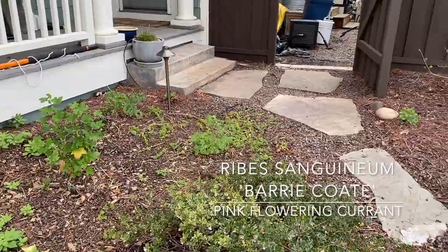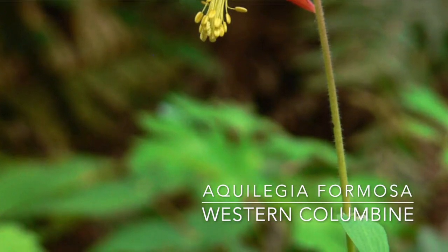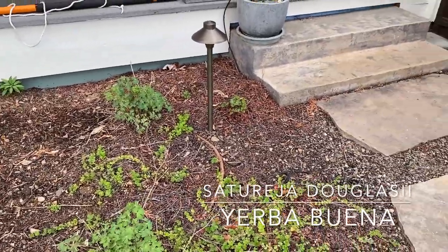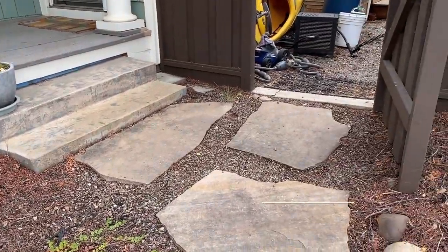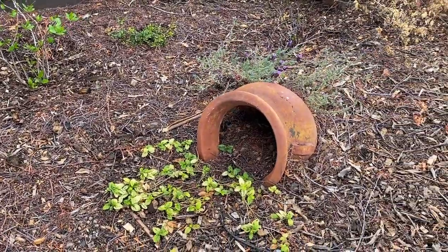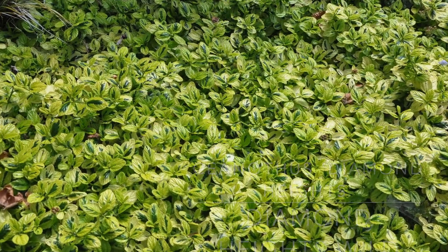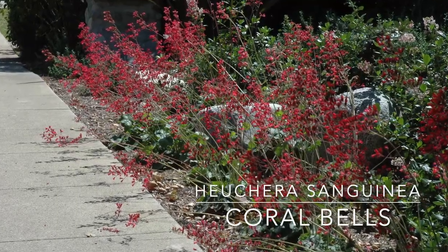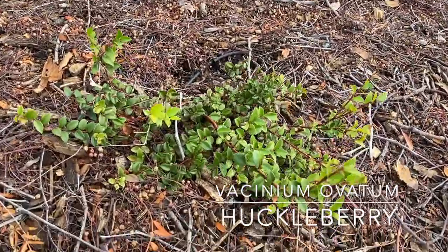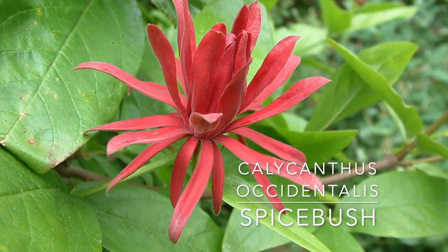This is also a very shady area. So I've got some Western columbine. I've got yerba buena, which is really lovely. And there's some Fragaria chiloensis in here, beach strawberry. We've also got Diamond Heights ceanothus coming out of a wink wink pot. Heuchera sanguinea. Vaccinium ovatum. Still a baby, but it will be great food. Spice bush just coming in.